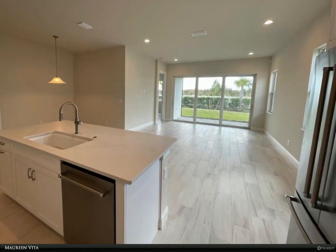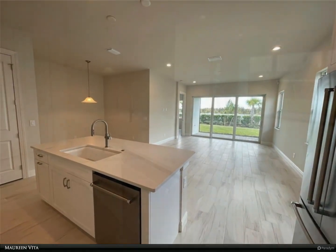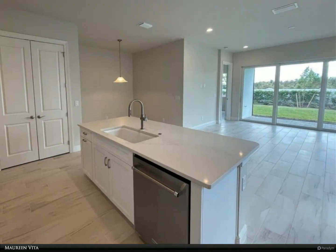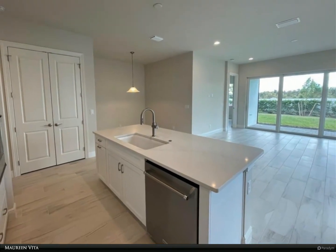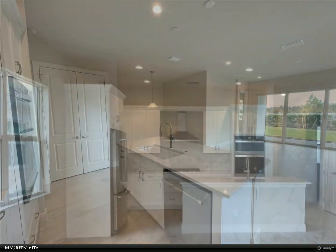Large walk-in closet and master bathroom with beautiful tile in shower area and double sinks. Guest bedroom has a large closet and easy access to the guest bathroom. Enjoy the beautiful preserved view from the screened-in lanai.